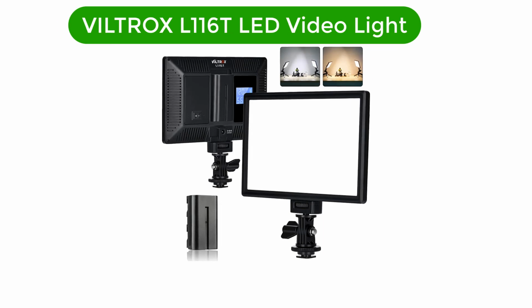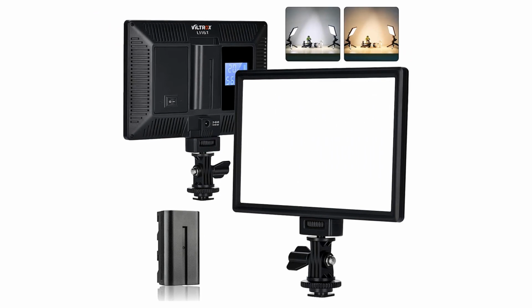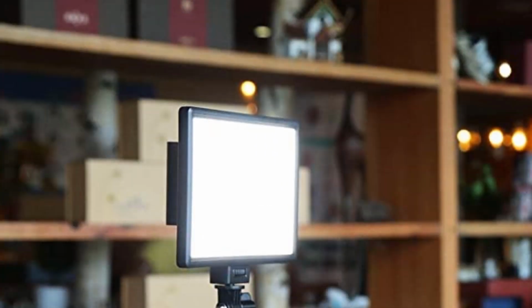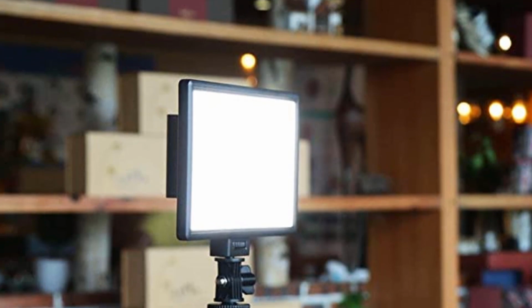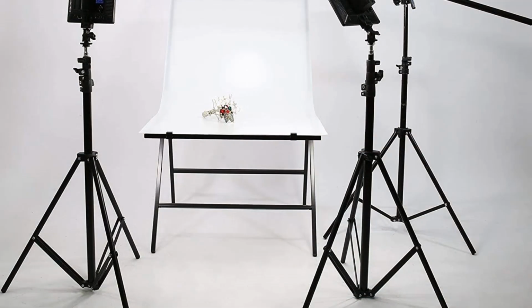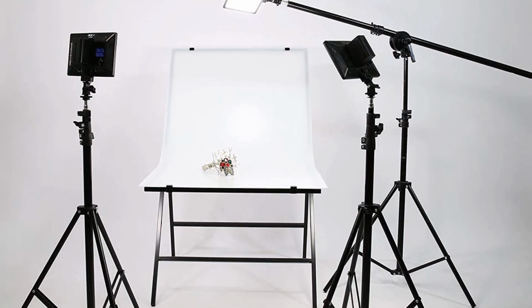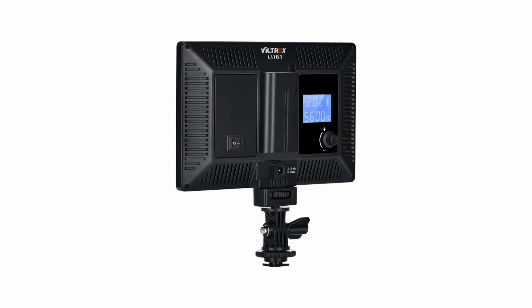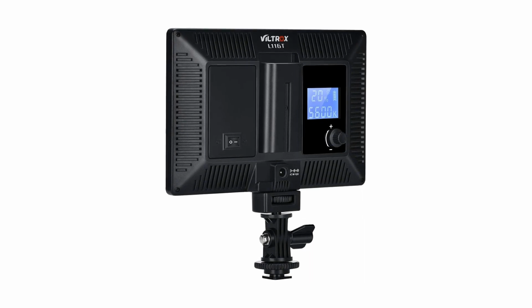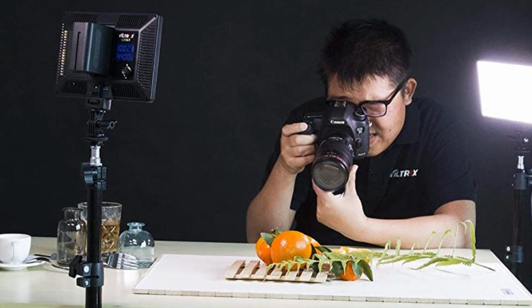Number 4. Our fourth best pick is VILTROX L116T LED video light. VILTROX, being one of the finest lights brands out there, has plenty of useful accessories for both photographers as well as videographers. Speaking of this LED video light, we decided it should be placed at the first position on this list because of plenty of reasons. First of all, this video light is extremely rugged, yet weighs only 260 grams, and its dimensions are 192 x 128 x 25 mm. That said, you won't face any hassle carrying it for your outdoor shoots, and it won't even occupy much space in your bag.